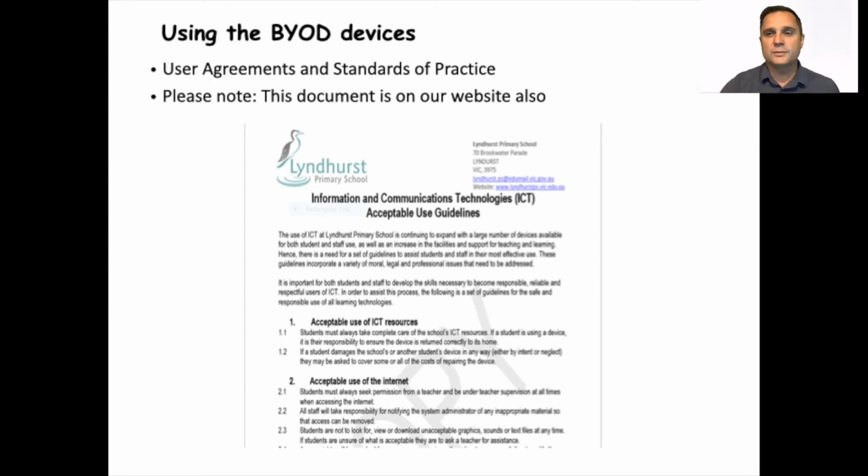So we've got ICT user agreements. We've got a BYOD user agreement that you sign. You have to bring it back to the school at the beginning of next year once you get your device. There is an ICT user agreement up on our school website that points out some guidelines on how to be a safe and responsible user of the technology. It also points out consequences for not doing the right thing. So that's our part of doing it.